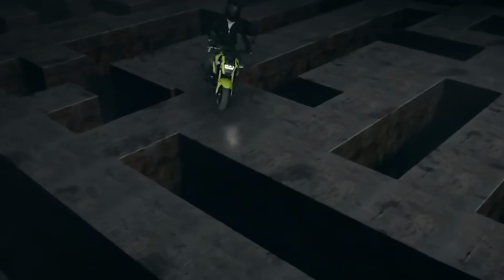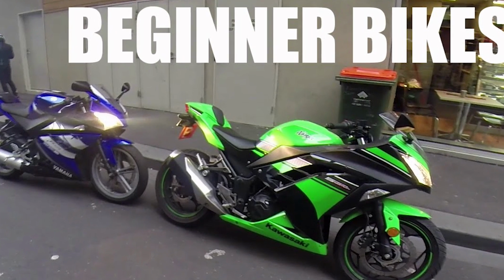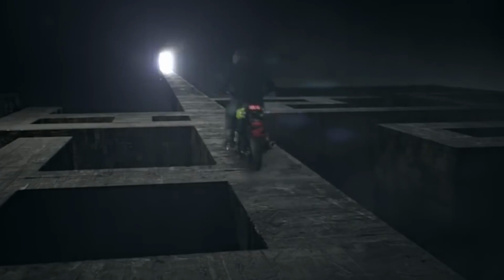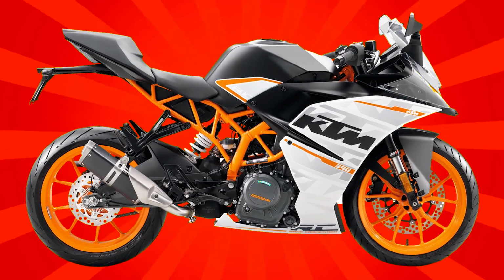Unfortunately, there's a bit of a stigma that comes with small CC bikes. For some reason, those bikes have an assumed beginner bike title that a lot of riders seem to think is exclusive, like these bikes are only for beginner riders. If you're not starting out on a motorcycle, you cannot own this motorcycle. I have zipped around on some pretty small bikes, and I'm here to tell you they are a hell of a lot of fun. I don't mean to plug my Patreon again, but seriously, the RC390 that we're owning has been a revelation for me.